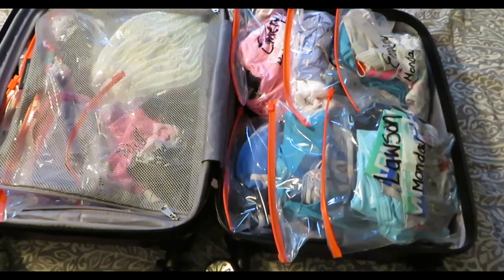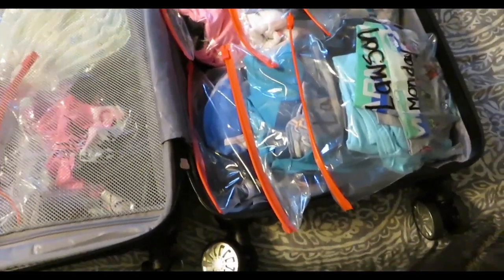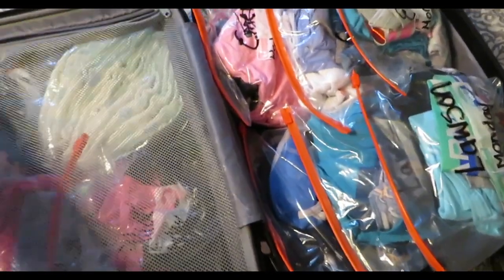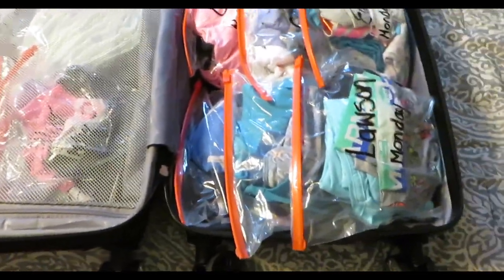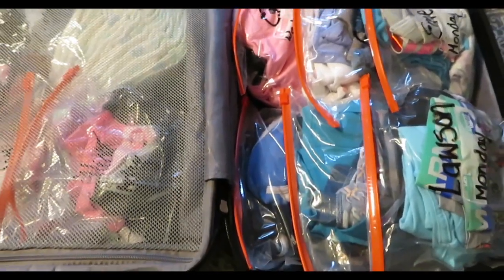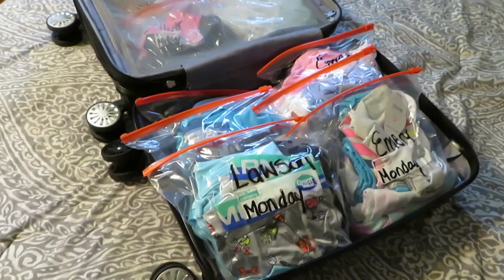And look at how nice it fits into this suitcase. It's so organized. This makes my little OCD heart so happy. I'm trying to zip this up with one hand so I can show you guys. So yeah, I can just close it, pack it, and there we go. And when we get to our destination and I open it back up, it's going to be exactly like this. I'm not going to have to rummage through the bag looking for everybody's stuff because everybody's things are so organized and nice.